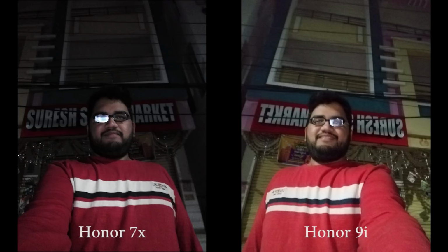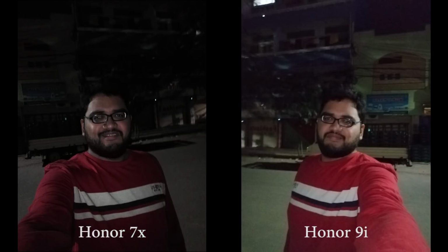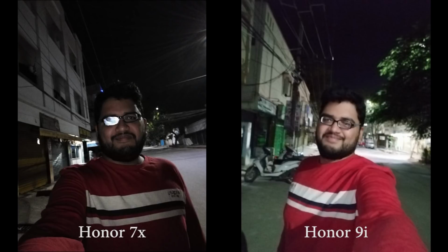In low light, Honor 9i uses a dedicated soft light and Honor 7X uses the display as a flash. All these images are taken with auto flash on both the phones. In low light, capturing speeds are same on both the phones, but both the phones take a second to sharpen the image. Comparatively, images on 7X are darker with less noise and images on Honor 9i are brighter with visible noise. Both the images are very soft.